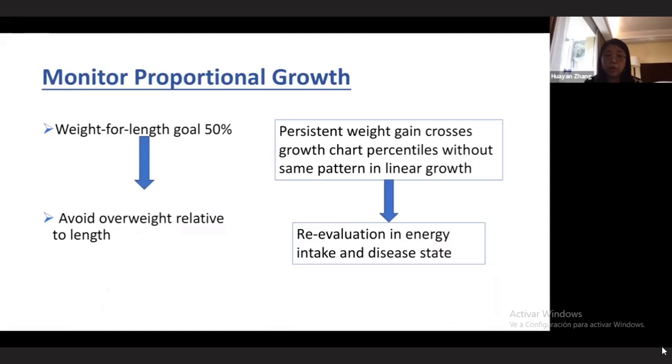When we try to monitor the proportional growth, our goal is for a weight to length ratio of 50th percentile. So we want to avoid being overweight relative to length. The common theme we're seeing is that even though their weight gain is less than ideal, for example, they are born at 75th percentile, and by the time they came to us, a lot of them are even below third percentile. However, they're below a lot more in their lengths. And when you look at the WHO weight for length curve, they're over 95th percentile. And that's not what we wanted.